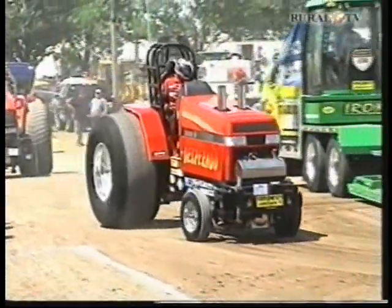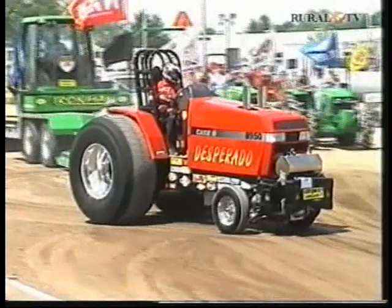Jeff, awesome run. There's obviously a pull-off in this class. What do you got for these guys? Oh, the tractor's working great. It liked this track out here today. Hopefully we got enough for him. We'll do our best. Well, he did his best, and we've got a three-way pull-off.